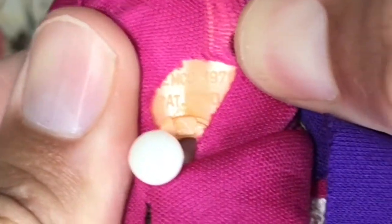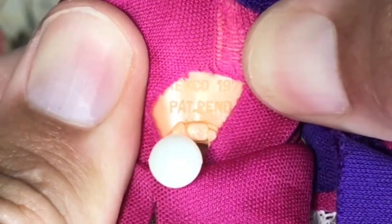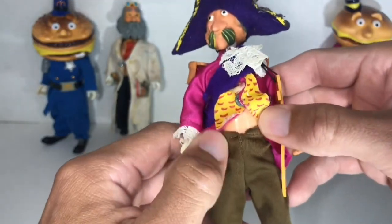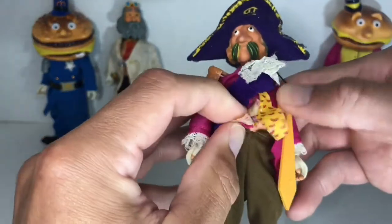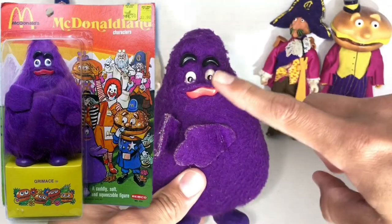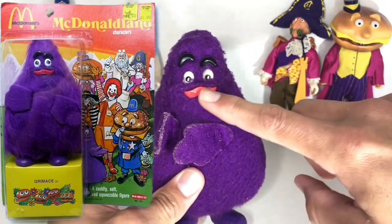Remco, 1976. Patent pending. You can see his tummy right there too, because his pants don't go all the way up. The one I did not wash, all I did is just wipe his eyes, his eyebrows, and his lips.